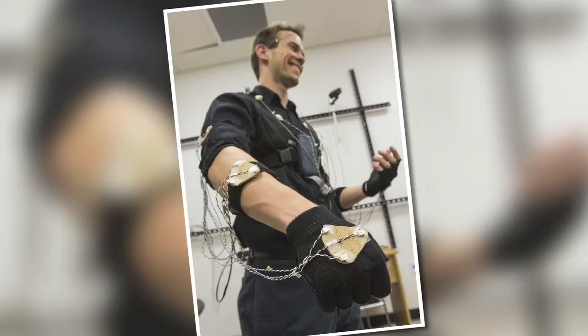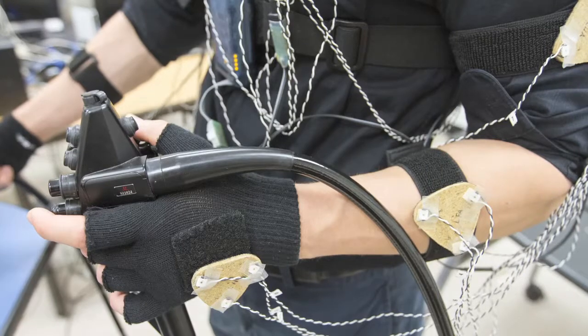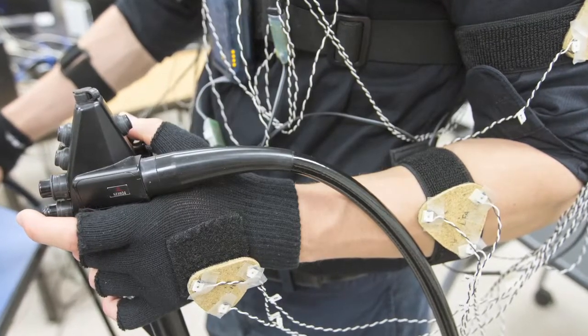Correct. So the endoscopists basically wore a glove, and we had a sensor on the back of the hand and a sensor on the elbow, which basically provides the inertial frame of reference. And based on this approach, we could measure 3 degrees of freedom of the wrist motion. And we wanted to focus on the wrist because it is one of the joints that gets most affected by overuse injuries.